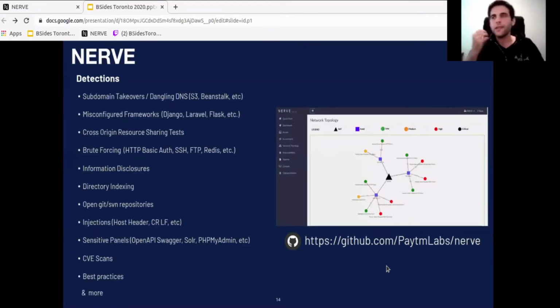Some of the detections that we have are around these categories on the left. We do things like subdomain takeovers and misconfigured frameworks and so on. Since you will likely pull your DNS data and feed it into the system, we can do things like subdomain takeovers. I do believe that we have a dedicated BSides talk just on that topic, so I highly recommend tuning into that.